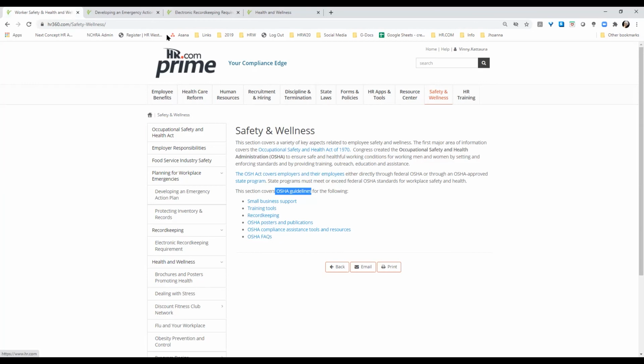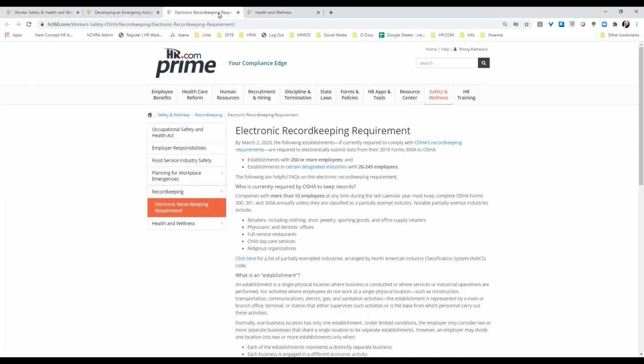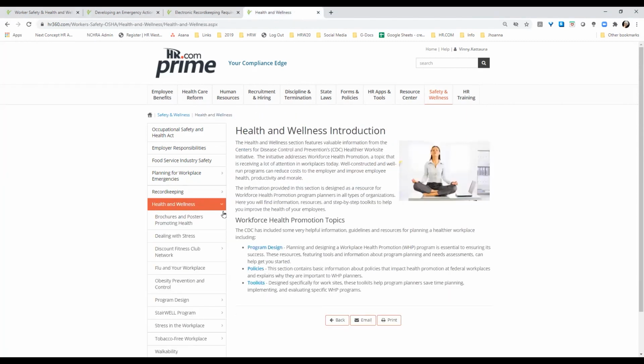Get to know what's needed to set up an emergency action plan, guidelines on electronic record keeping, and steps for building a workplace health and wellness program, covering topics such as stress in the workplace, brochures promoting health, flu, and your workspace. All the things you need to know that will help you promote wellness and keep your employees safe are here.